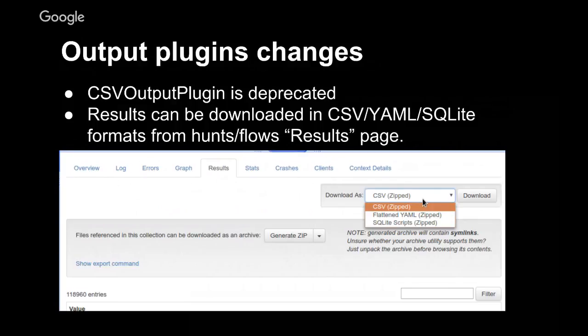The SQLite format here is particularly exciting because it means that you can pretty much download all the results and feed them into the SQLite database, and then easily query them. Due to this new functionality, the old plugin is deprecated. So yeah, that's obsolete and deprecated.